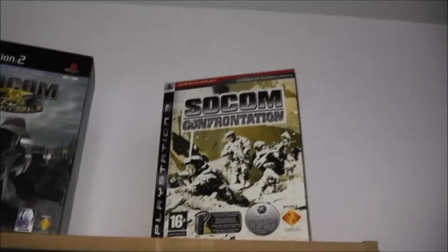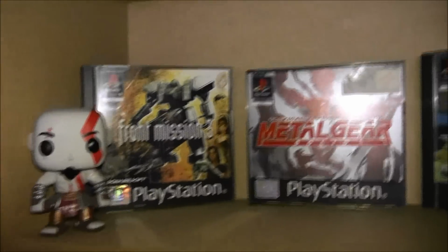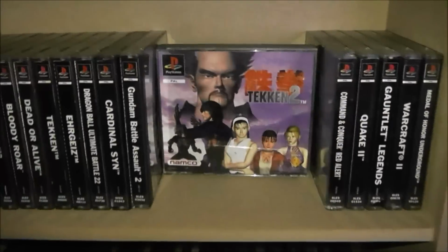Finally, I have a dedicated PlayStation 1 storage shelf, cabinet, whatever, with some of the rare games. I got this cute little thing, Front Mission, Metal Gear, Breath of Fire, Star Ocean, Alundra, it's from Sengoku Basara, Tekken of course. I actually never played Tekken 2. I always played Tekken 3. And this is an empty storage shelf.